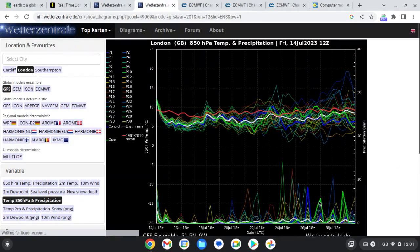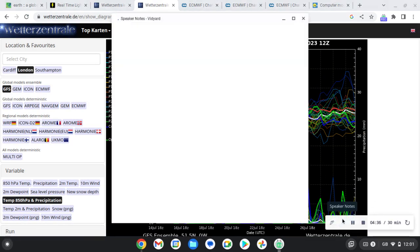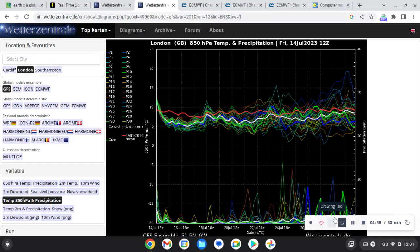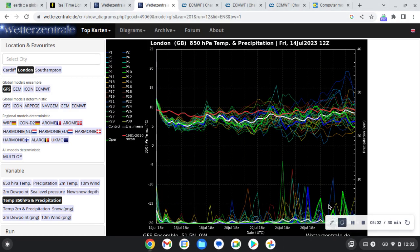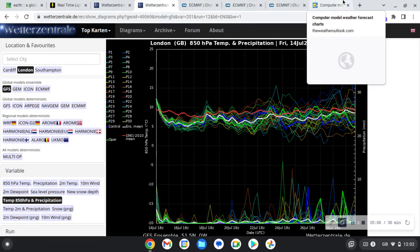Now let's have a look at where the precipitation is at the moment. As you can see, we have some rain looking likely in London over the next few days. We've got some rain spikes, possibly even up to 10 millimeters, as you can see just there, but around 5 at the moment, probably, and some more rain tomorrow and the day after that. So I think we've seen enough of that. Let's have a look at the rainfall now.